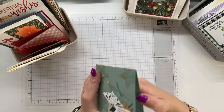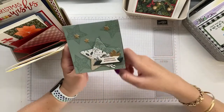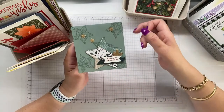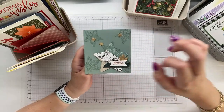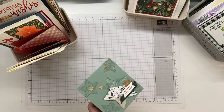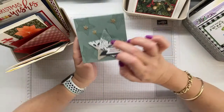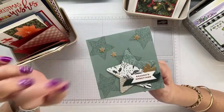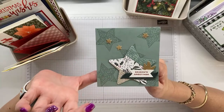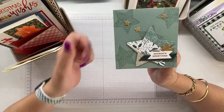This is using, and because I've got the stamp set here, this is using Tidings and Trimmings, and then the Christmas Tidings paper, and the, what's it called? The brushed metallic paper, Tidings of Christmas paper. No, the gold and rose gold metallic paper. It's got a bit of a pattern to it, and this is pieced together and embossed. Just a simple card. This is from Vanessa.